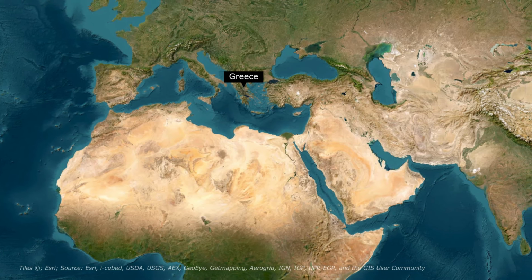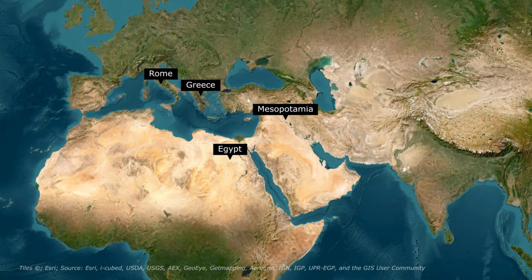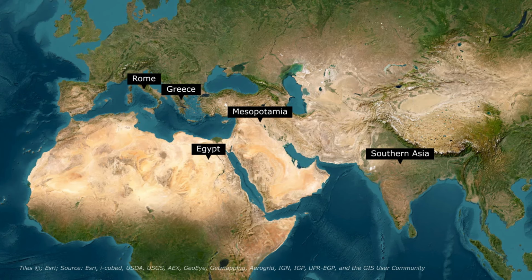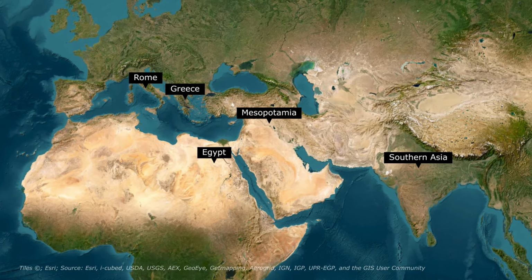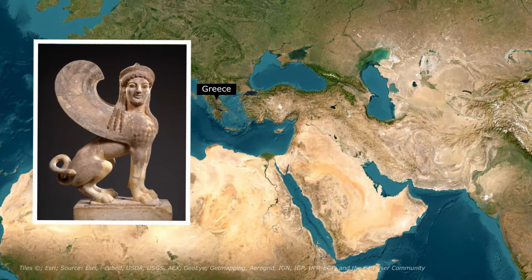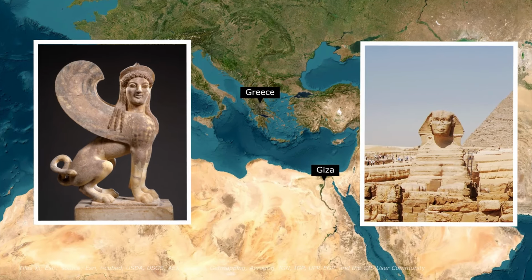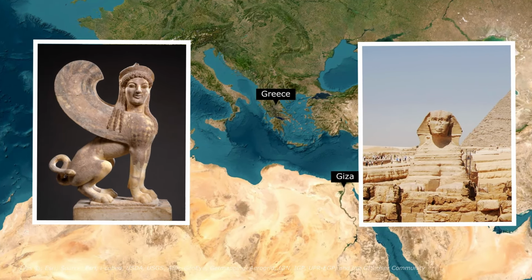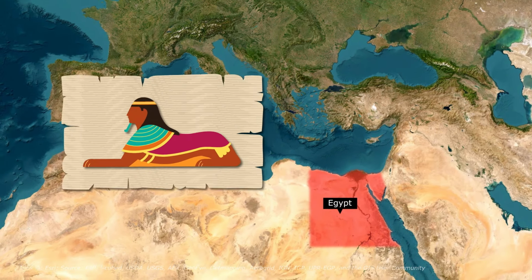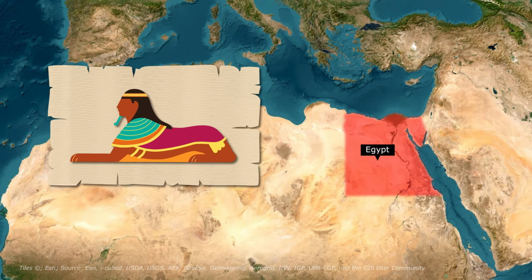Sphinxes weren't just restricted to Egypt and Greece. They were also prevalent figures in ancient Rome, Mesopotamia, and even down to southern Asia. Although the role and appearance of a sphinx differed depending on the society, the common theme was a lion's body. The Greek sphinxes were also often winged and had the head of a woman, as opposed to the best-known sphinx in Giza. Greek sphinxes were often portrayed as cunning and treacherous, which is in stark contrast to Egyptian sphinxes. In Egypt, sphinxes generally consisted of a lion's body and a male face. The faces were usually designed to resemble a king.